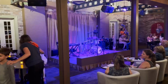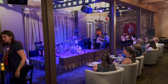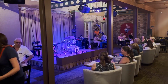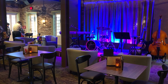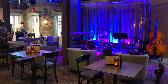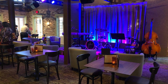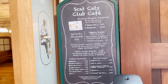Now, we mentioned before about beignets, but this Scat Club is a lounge in the resort, and it is so incredibly themed. It's a New Orleans-style lounge with jazz music, very, very intimate, and has some meals. It has some items that you can purchase for meals or just a drink or appetizer, whatever you want to do, or just enjoy the music and hang out. It's one of my absolute favorite little hidden gems in Walt Disney World. It says toe-tapping tunes and tasty treats.